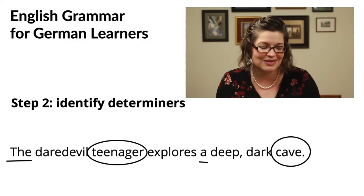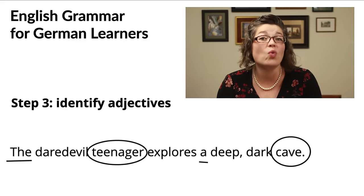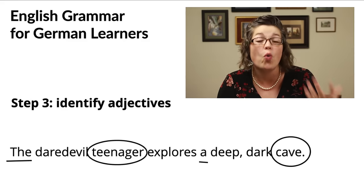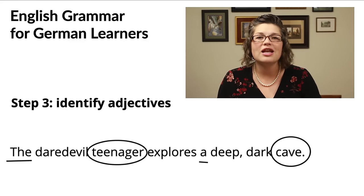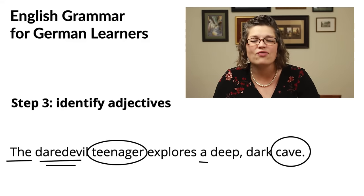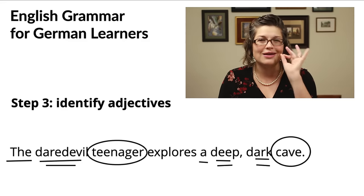So now the next step is to find the adjectives in the sentence. And adjectives also take declensions in German. So this is why it's so important to know what they are. Okay, so adjectives describe a feature or quality of the noun. They add additional richness and flavor to the sentence. So here, we're not just talking about the teenager, we're talking about the daredevil teenager. That's adding information about the teenager. That makes it an adjective. The cave, right, it's not just a cave, it's a deep and a dark cave, right? So those are adjectives. Great. Next step.